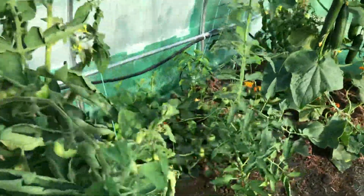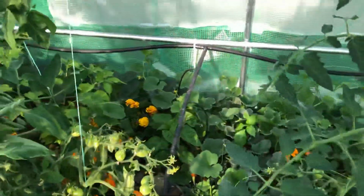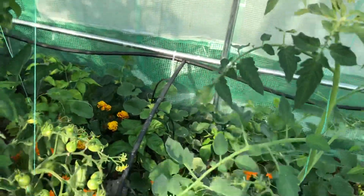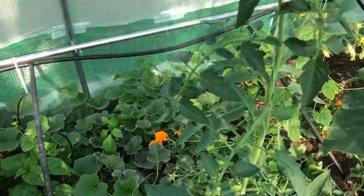So a lesson for next year is just to plant less, because there's too much stuff, there isn't enough airflow, and there aren't enough pollinators getting in. So it's a bit of a problem, and it's pointless growing all of this if you're not going to have any fruit off the back of it. So that's a lesson for next year.